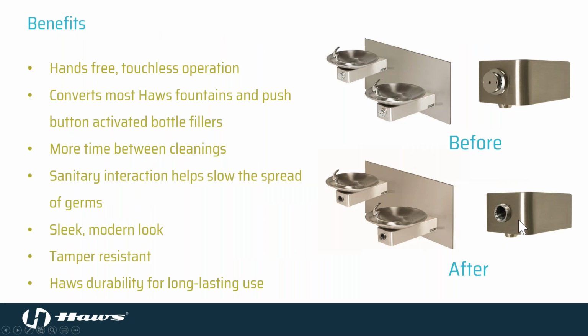The benefits of this retrofit or a new product with a sensor is you're going to be offering a hands-free touchless operation. Again, we can convert most Haws fountains that are already out in the field to sensor operated, as well as some of our bottle fillers. So you'll see a particular model here. This is the Haws model 1920 with the push button operation. With that simple retrofit, we now are offering it as touchless and sensor operated.